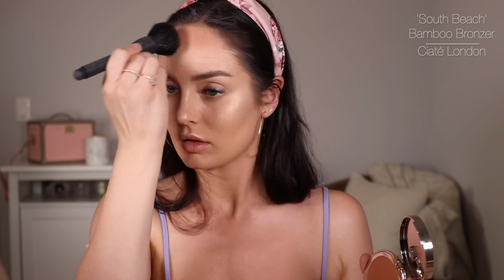Okay, that's on. I'm gonna add a little bit of bronzer. This is one of my faves. It's called South Beach. Just gonna add a little bit. Blush. Again, this is literally probably my favorite blush out there.